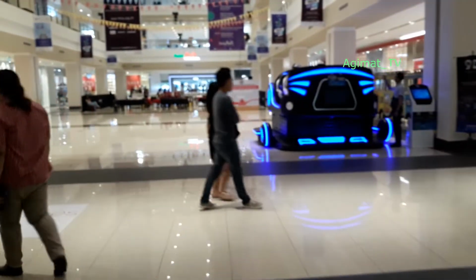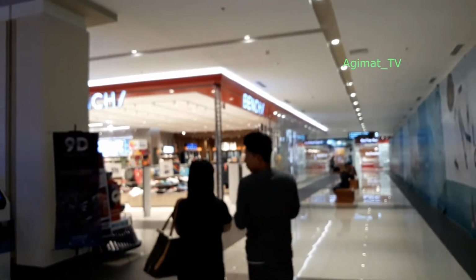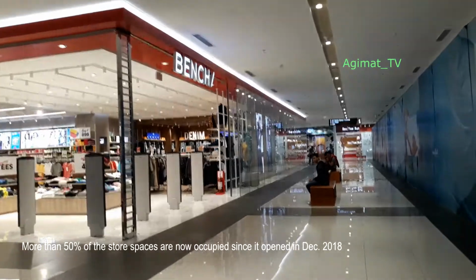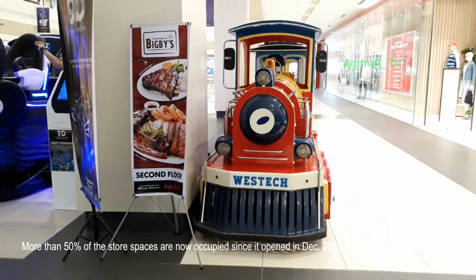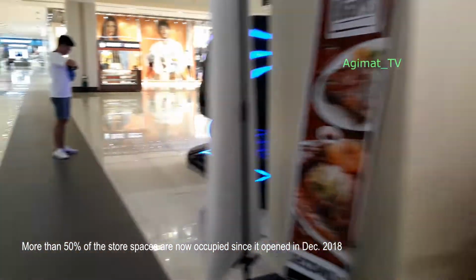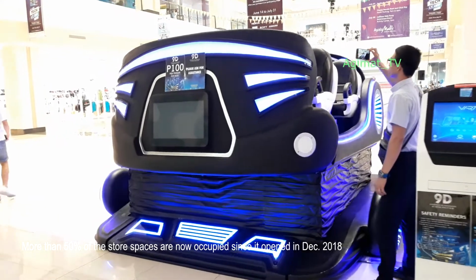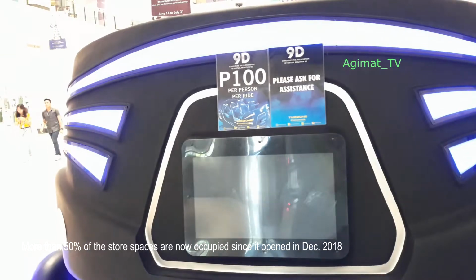So I think we have some rides here. So you have the usual stuff like bench. Then you have some other like this one, the train of course. And then some VR rides in here. It's a VR ride. So it's 100 peso per ride.